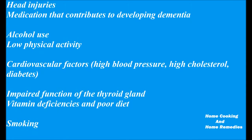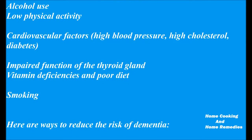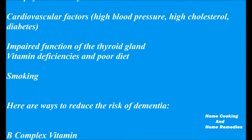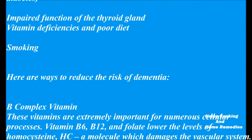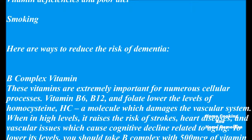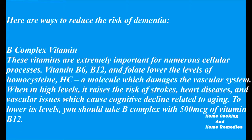B-complex vitamin. These vitamins are extremely important for numerous cellular processes. Vitamin B6, B12, and folate lower the levels of homocysteine, HC, a molecule which damages the vascular system. When in high levels, it raises the risk of strokes, heart diseases, and vascular issues which cause cognitive decline related to aging. To lower its levels, you should take B-complex with 500 mcg of vitamin B12.